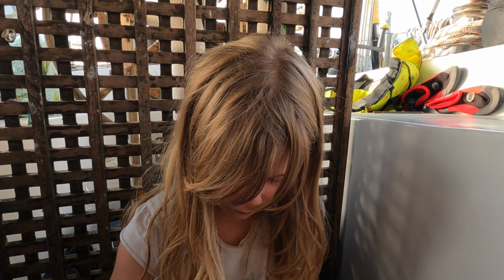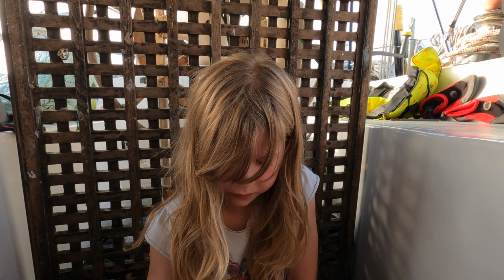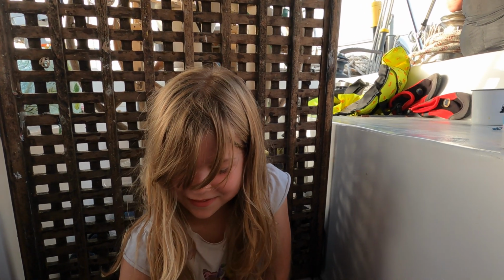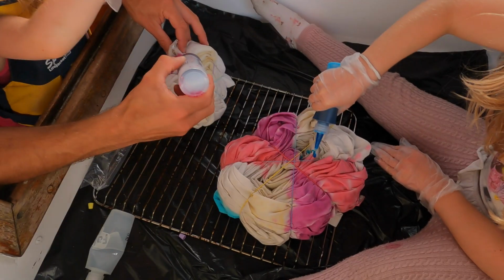Not only that, it's also the guest bedroom, isn't it? So if anyone comes and stays on the boat, they're going to get a little bit spaced out, aren't they, sleeping on this bed? What do you mean by spaced out? Then we're going, ooh, my brain's all crazy because all the colours are all different. They used up the extra dye on whatever they could find.